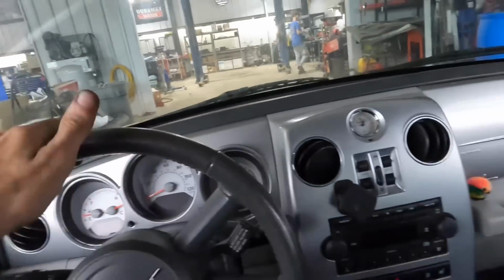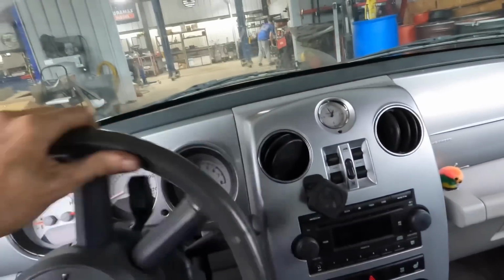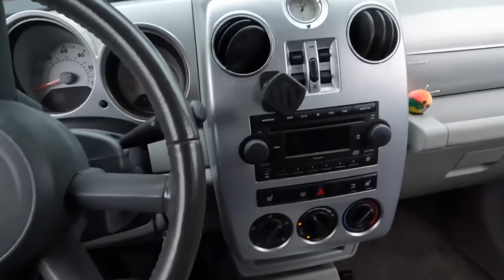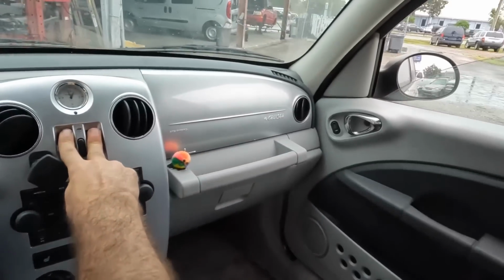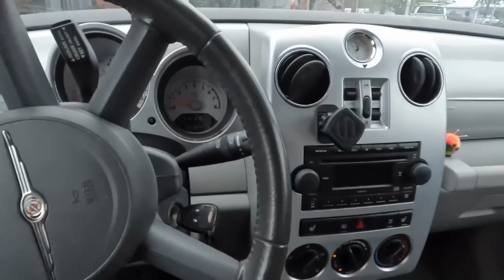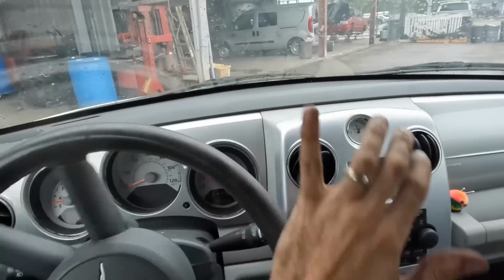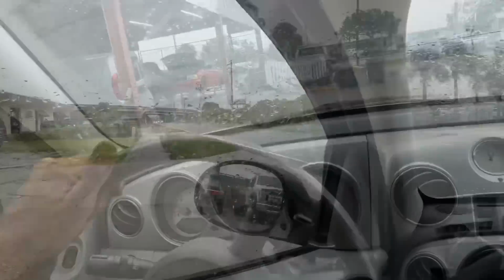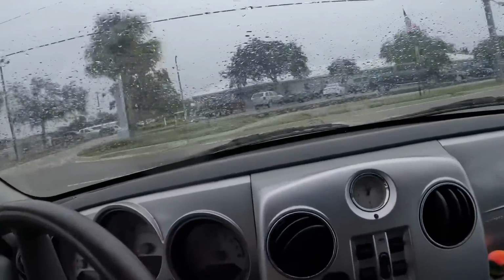I could hear those brakes just grinding away down there with all that rust. It will come off, but it probably will make a bunch of noise. And afterwards, it will probably vibrate to no end. But hey, we have power steering now. Sweet. All right, here we go. We're riding.